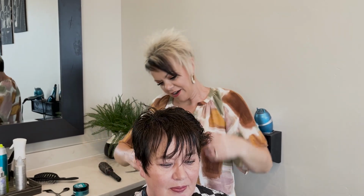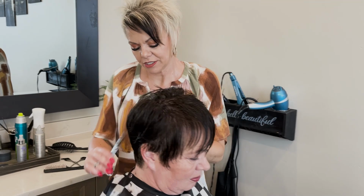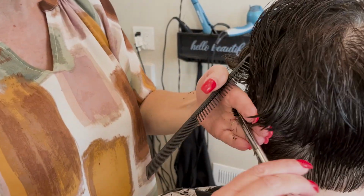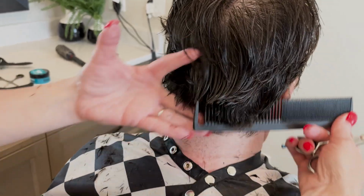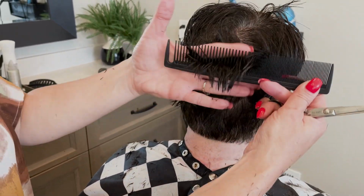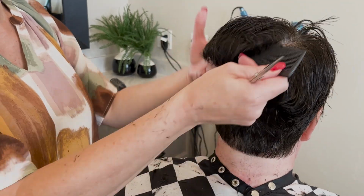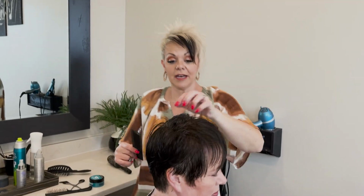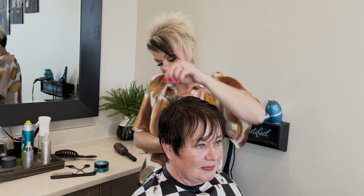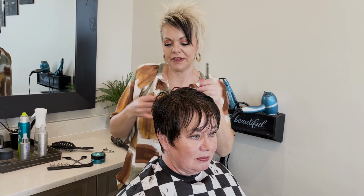Awesome. All right, now what we're gonna do, I'm just showing you guys, I'm just checking this. That's how you can check all of this back here. Okay, all right. All right, so that's all even. Okay, so that is one thing that you can do: when you cut horizontal, you can check vertical, either way.